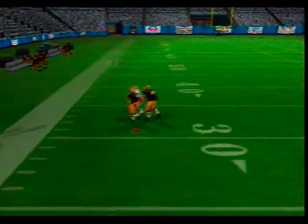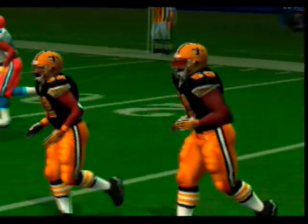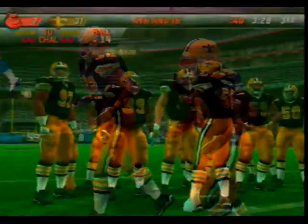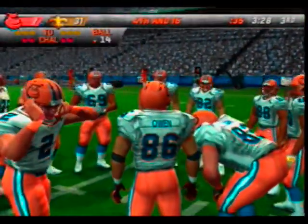Gets rid of it. Ooh, nearly picked off. Jackson had his hands on it. He's a pretty good cover linebacker. He can run with most guys, and he gets good position. Then he reads the pass, and he makes his move. He'll drop a few like that one.